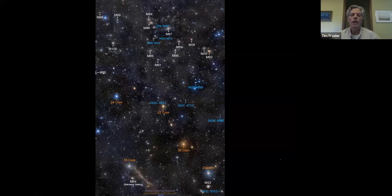We are looking into a gigantic cluster of galaxies. This is known as the Virgo Cluster of Galaxies. It's at a distance of about 60 million light years. So the light that we're seeing in this image left these galaxies shortly after the dinosaurs became extinct.